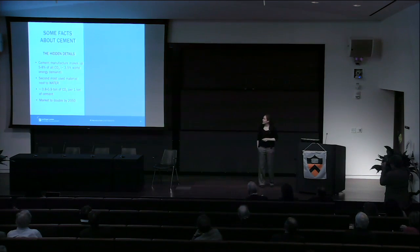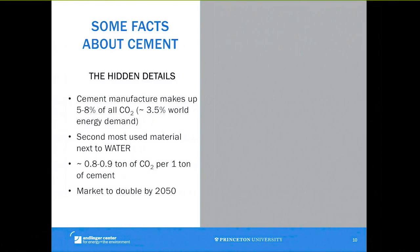So what you find is that cement manufacturing accounts for 5 to 8% of all anthropogenic CO2 emissions. So that's not small. It's still there. It's something that we have to be worried about and something that we need to address in the near future. And with concrete being the second most used material after water and going to double over the next 30 years or so, it's a problem that we must address.